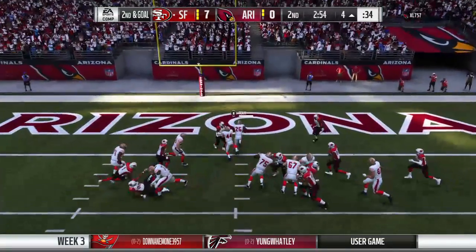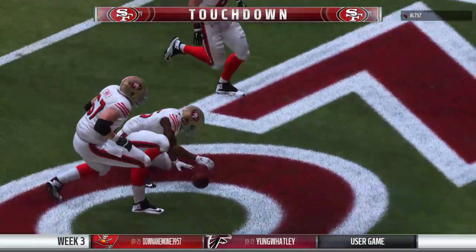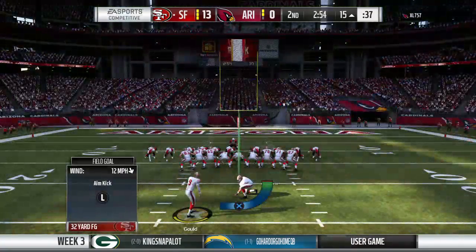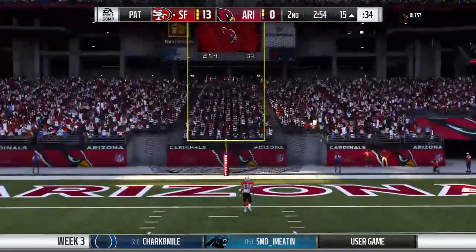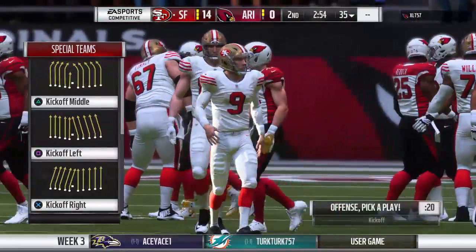He'll get it up the middle, and he'll take this into the end zone for a San Francisco touchdown. Latavius Murray, his 4th touchdown on the year. And the 49ers add on to their lead. Gold able to tack on the extra point, and that'll make the score 14-0.